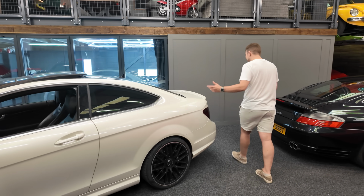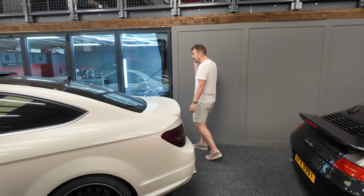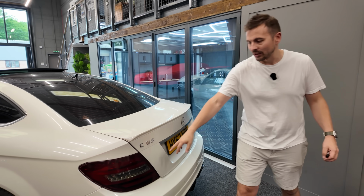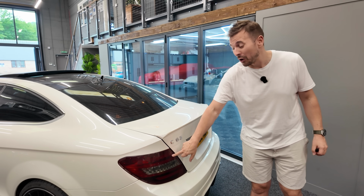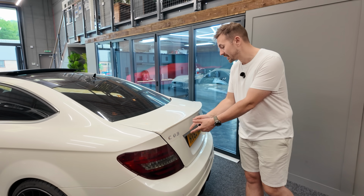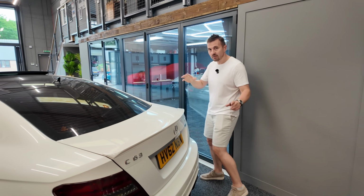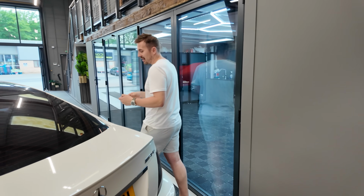So have a look at the back of the car, see if there's anything that's alarming on the back here. Again, a couple of bits for me that I do not like: these tints on the rear lights at all. I think they look absolutely awful. However, easy to rectify, just peel the paint film off. I'm being really critical here. It's a lovely car, but yeah, I'm a little bit worried.